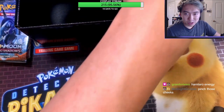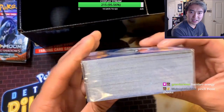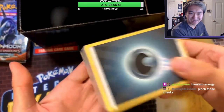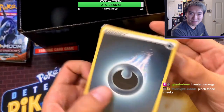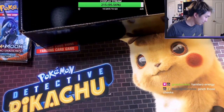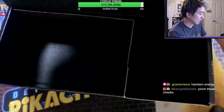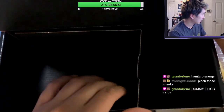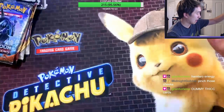Moving on, in the box we got ourselves a lot of energy. Look at that, a fat stack of energy. This is like cash. Look at that, a fat stack of energy cards. So you get 150 energy cards right off the bat. Pretty cool. And not gonna lie, I'm probably gonna reuse this box for cards because it's a pretty big box, you know? You'd be dumb not to use this box. It's a cool box to have.